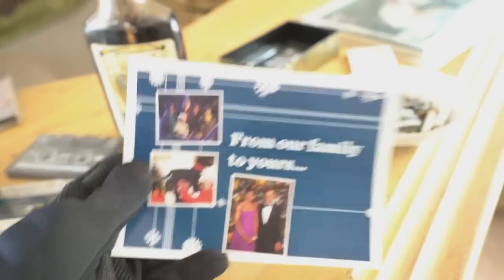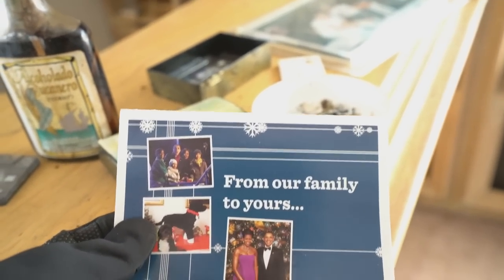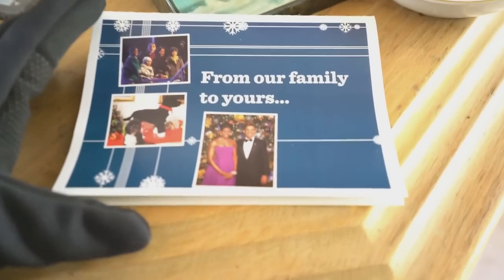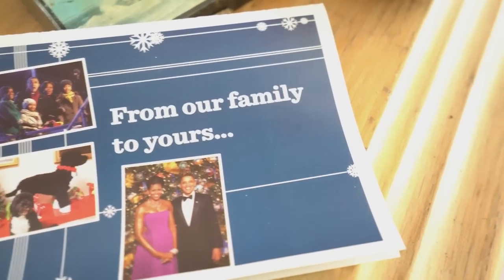And this is the other thing in the house, which is crazy. I can't believe I'm holding this in my hand right now. This is a family Christmas card. From the Obamas. From our family to yours. Pretty young, maybe early presidency.